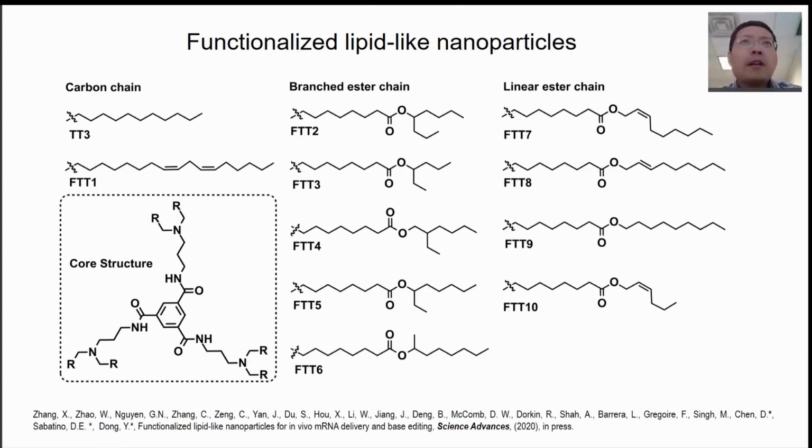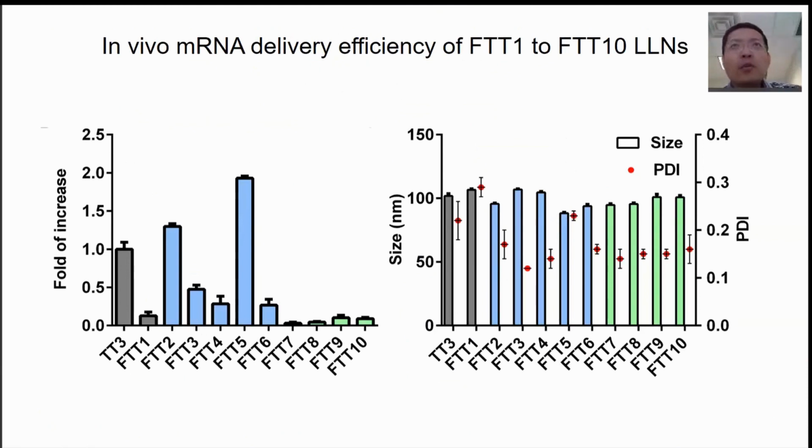Meanwhile, we did a lot of chemical modifications of the TT lipids. We installed carbon chains, branched ester chains, or linear ester chains on the scaffold, and we produced these functionalized lipid-like compounds. And then we formulated them with mRNA encoding firefly luciferase, and we injected it intravenously in mice and screened their mRNA delivery efficiency in vivo.